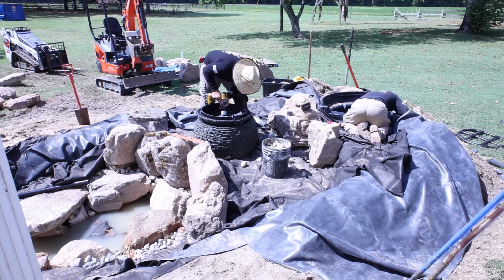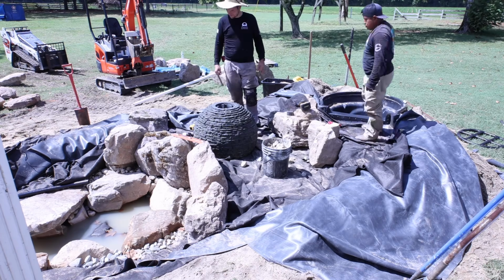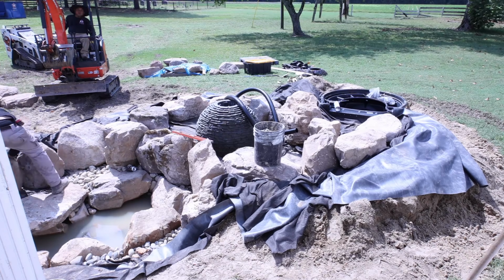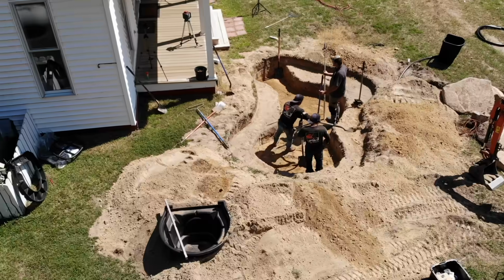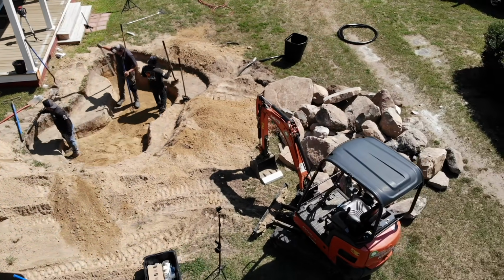Jim would explain his vision to me and I'd be like, alright, that sounds cool, but I still didn't really know. I just had to trust him, which wasn't hard to do because this guy's an expert and I've seen other ponds he's done, so I'm not worried about whether or not it's going to be nice in the end. To give you an example, when the hole was dug, I was like, man, this thing is huge. It's like a swimming pool.